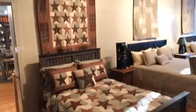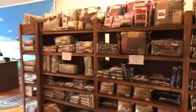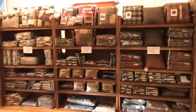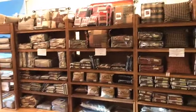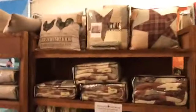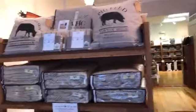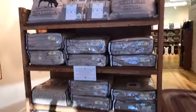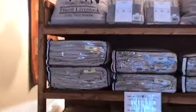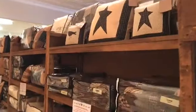You know, Sawyer Mill isn't the only modern farmhouse bedding. And as you'll see behind me, all of these racks include bedding. So not only this entire side, but certainly as we look, we'll catch the Sawyer Mill pillows. There's the chicken one, if you will. And notice we've got the pigs and the cows, and certainly the windmill is hanging out here somewhere. And then all around the back side of this display, we also have bedding.